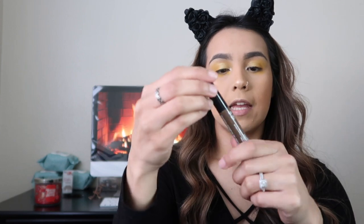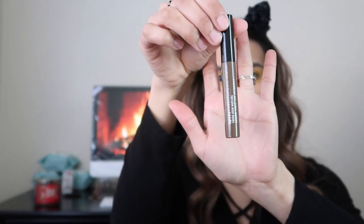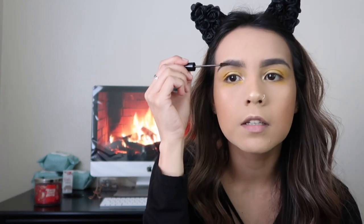Alright, so now we can set the brows. So we're going to go in with the NYX Tinted Brow Mascara in Espresso. And I love this brow mascara. It quickly became one of my favorites this year. It was a Juicy Jazz recommendation as well. So yeah, we love this.